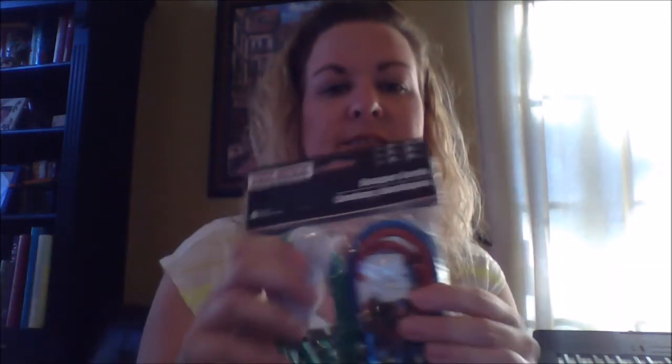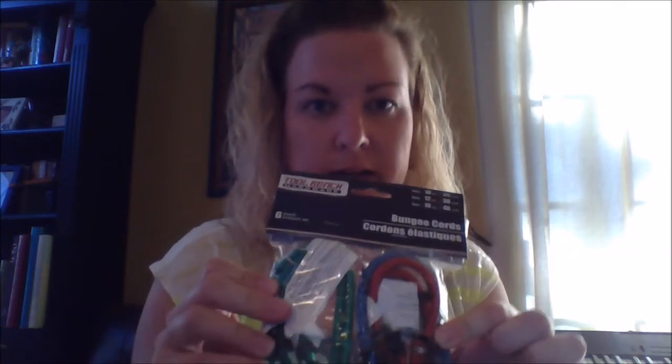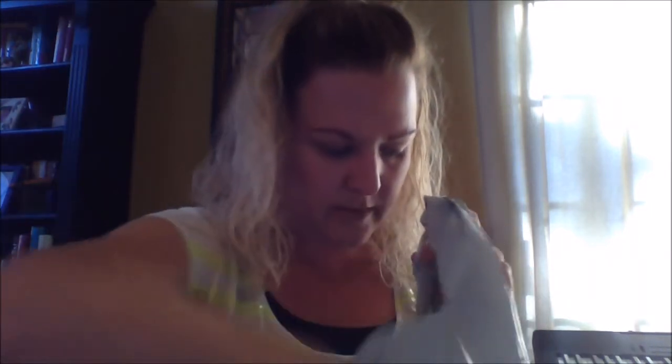A set of 6 bungee cords. You never know what you're going to have to tie up or bungee or fix or something like that. And socks. I saw these and I figured extra socks to have on hand would be good for the whole family. So these are my socks, women's socks. Bag number 1. Let's see what else I found perusing the aisles of the Dollar Tree.